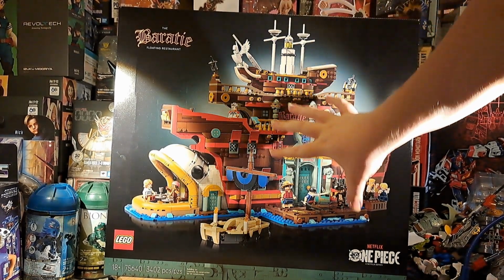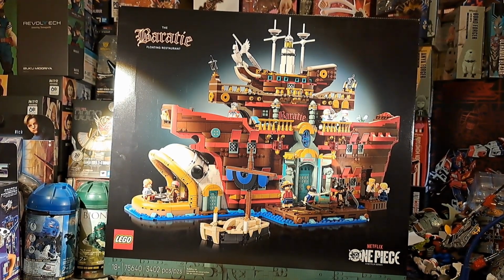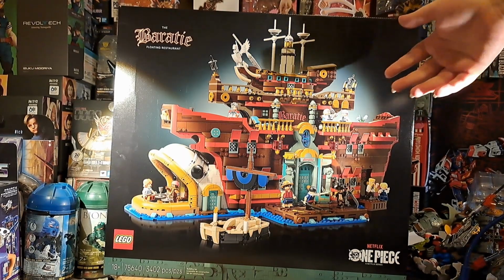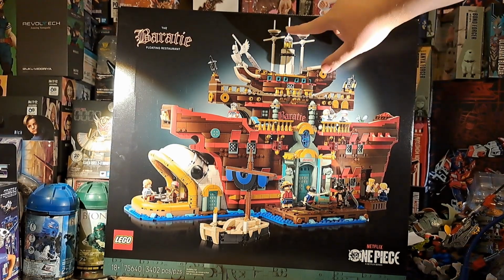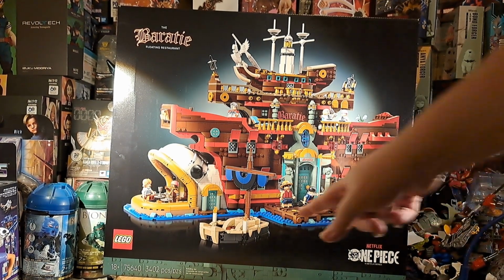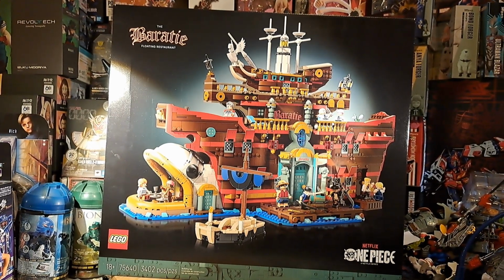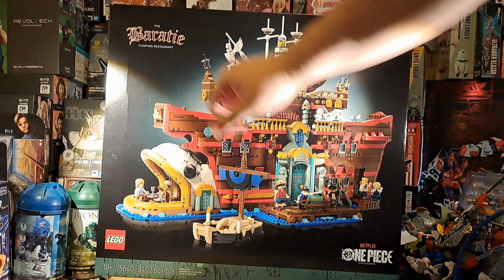Looking at the box, you can tell it's the live action's Baratie. It's a little bit different from the anime's Baratie. Has a bit more of an elegant look to it, which I guess is fair. So it is nice that we're getting a version of the Baratie in any form, in LEGO form. It obviously has all the iconic elements. It's got the lighthouse on top. It's got the ship-like aesthetic. It's got the big old fish head, which is wonderful. It's got some other elements that I'm really excited about. But yeah, this set costs $330 at release, I think, if I remember correctly, and it seems to be selling well.